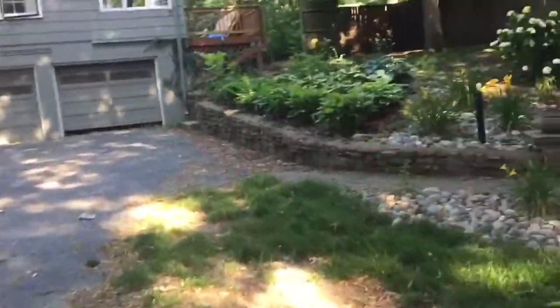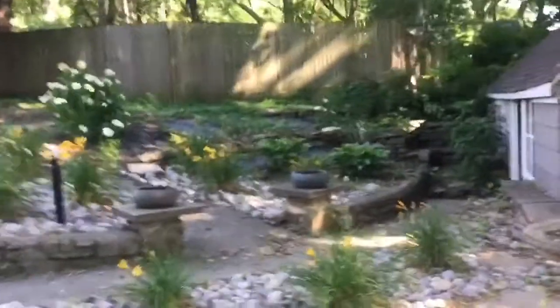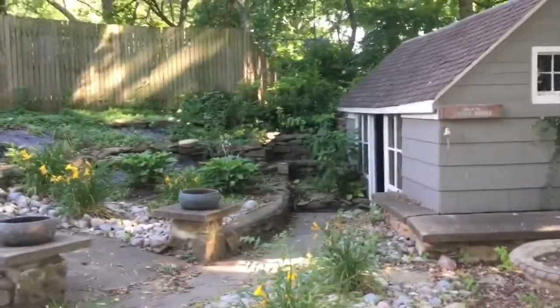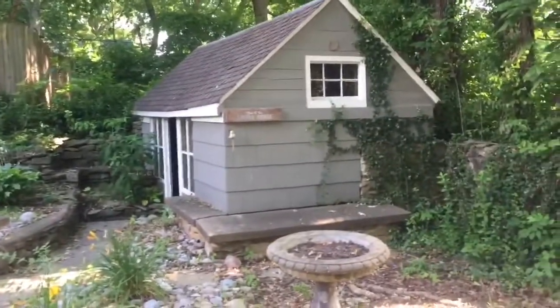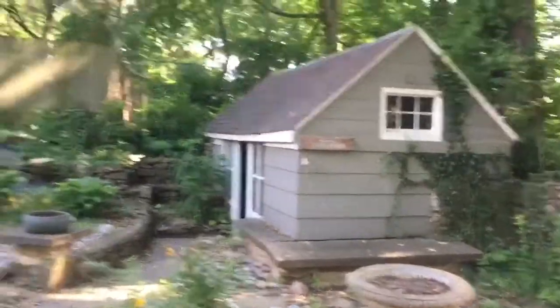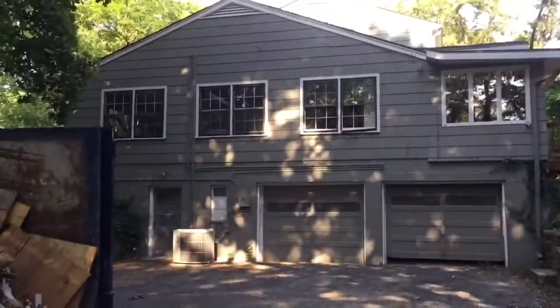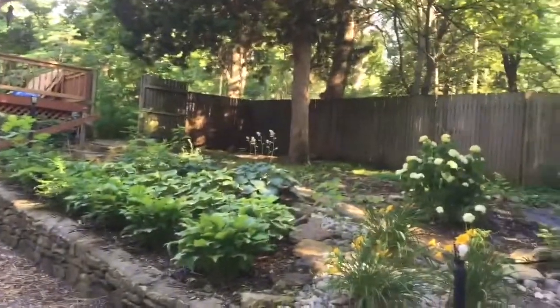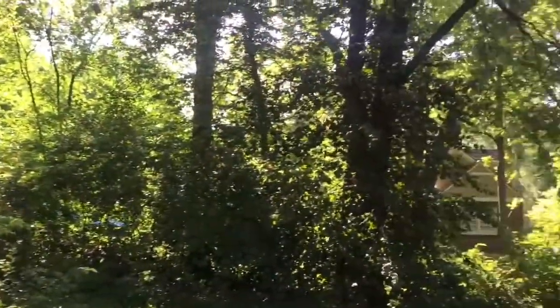Okay, now we've got some history to go back through. We're going to start in 1948. This land was purchased by Bill and Charlotte Skaer, S-K-A-E-R, and they built this home in 1954. Now in 1951, Kansas City had a huge, monumental flood, and people still talk about it to this day.